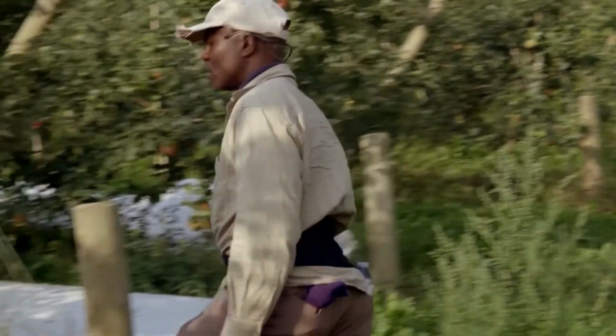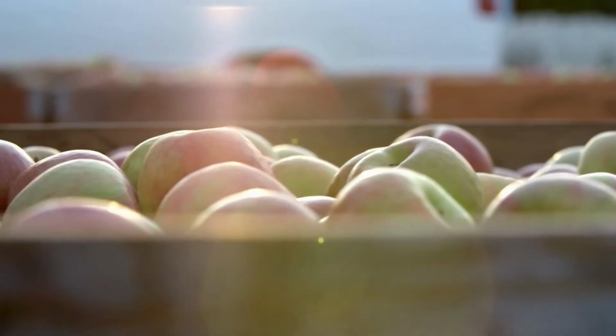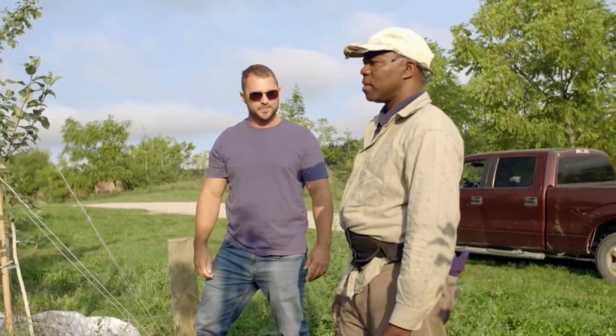Okay, guys, we did our first pick, and it looked like this reflective material really made some difference getting more apples off the first pick. Yeah. We gotta roll it back now so that we can get more color on the second pick. Sound good? Yeah, man. Okay.